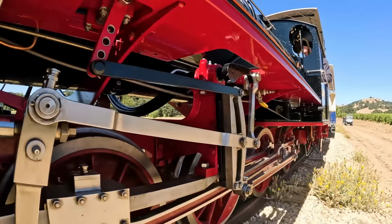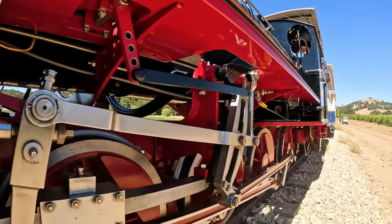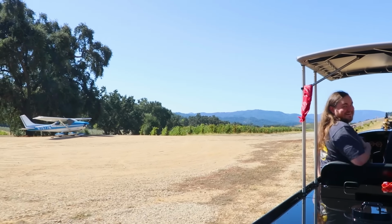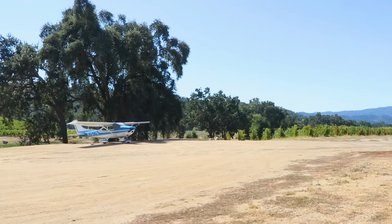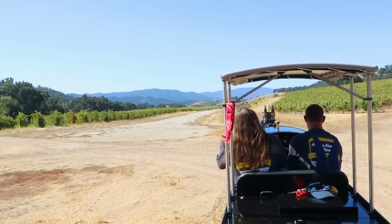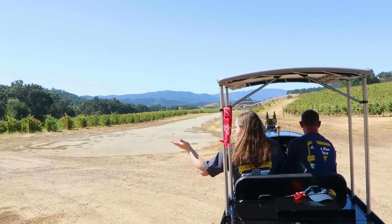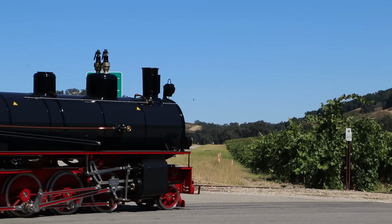This is where we'll start adding water on our descent, where we'll make up most of our steam for the rest of the trip. It's not often you see a crossing that a steam train has with a plane, basically. That's quite fun.